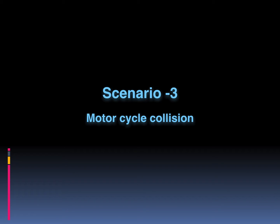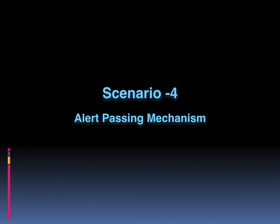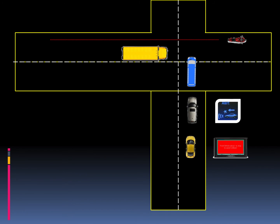The third scenario could be a motorcycle collision. As you can see, when the motorcycle approaches behind the truck, then the driver is not in the line of sight. The application has a pretty unique feature called the alert passing mechanism, which is the ability to alert consecutive vehicles behind the initial vehicle. So when the first vehicle closest to the pedestrian receives the alert, the vehicles behind this vehicle also will be notified.